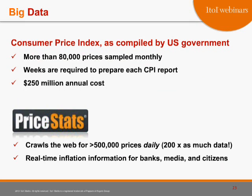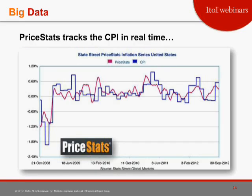So what PriceStats does is compile real-time data for countries. Let me give you an example. Here is a graph: the CPI is the blue line, which only comes out every month or so, right? And the purple line is PriceStats data, which is more real-time. And by the way, PriceStats data is available in real-time. So the CPI data that you see for October 2008 wasn't available till November 2008, for instance. Okay, but you can see how closely the PriceStats data tracks with the CPI in the U.S.